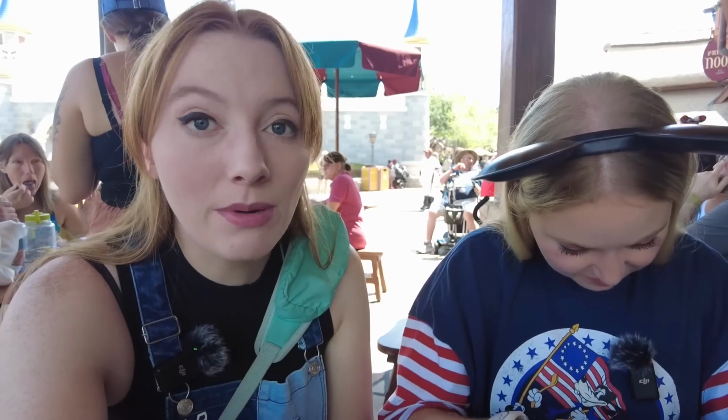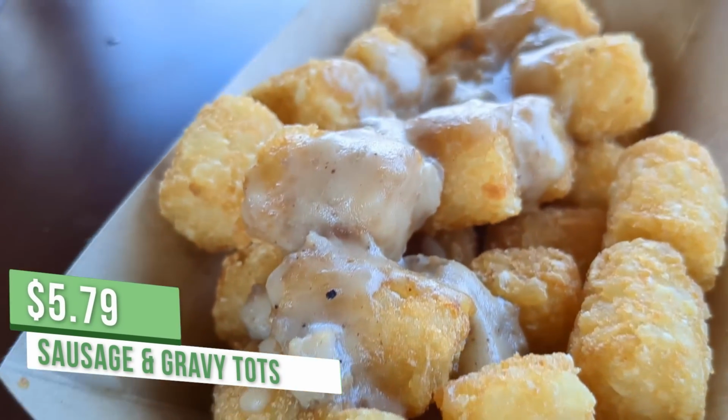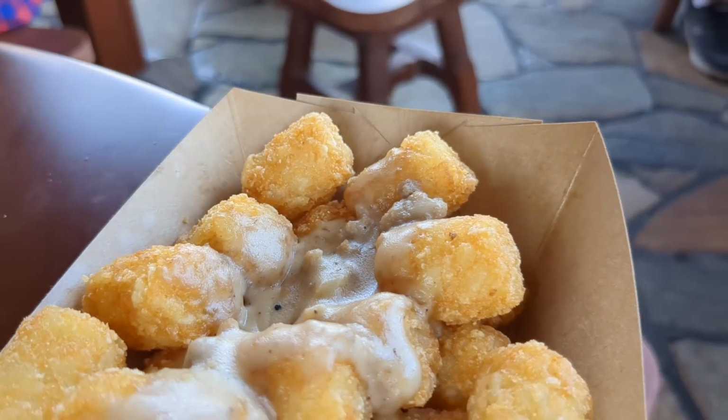I will go sausage gravy tots. These are one of my favorite breakfast options in Magic Kingdom. The tots at Friar's Nook are perfectly cooked. That's kind of all they do all day. They do other stuff too, you'll see, but a lot of tots. So the tots are perfectly cooked, super crunchy on the outside, soft on the inside, very warm all the way through.